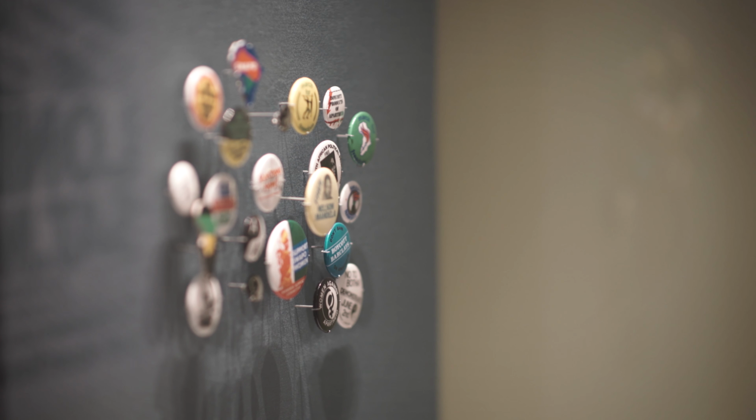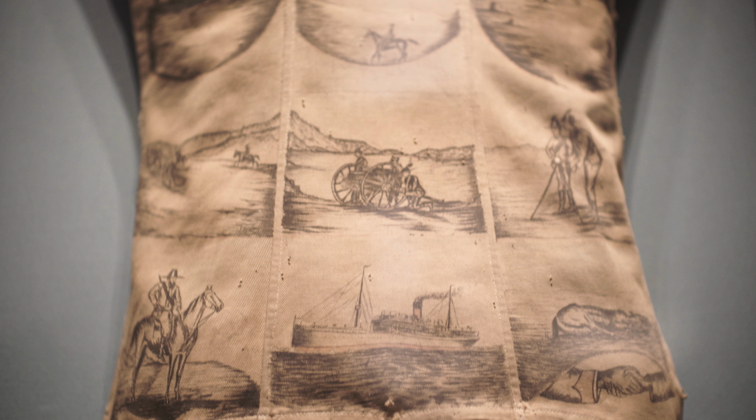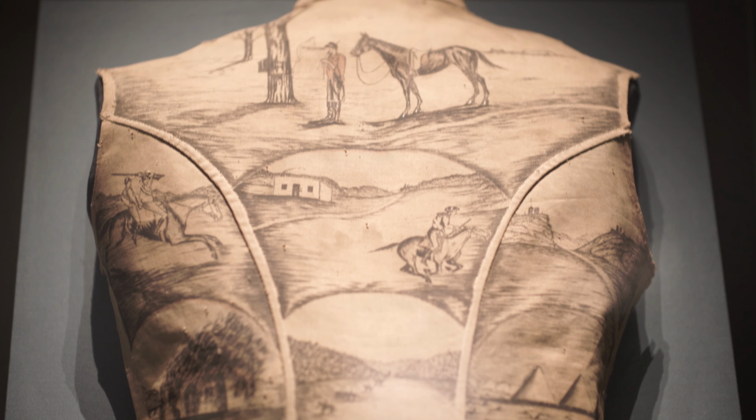In my experience of British Museum exhibitions, this is probably one of the most political, but it's difficult to tell the story of South Africa without engaging in its political history. It's difficult not to engage in the politics of apartheid and the politics of colonialism. These are very difficult histories. I think it was important for us to take a perhaps more political stance in the telling of this story.